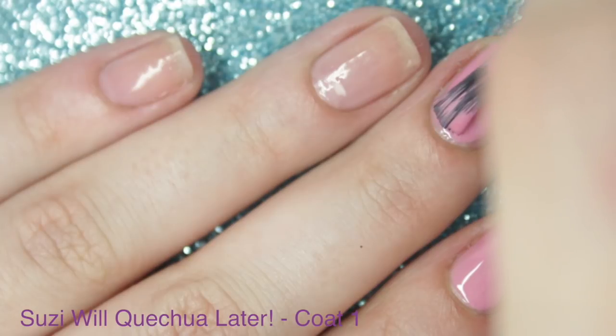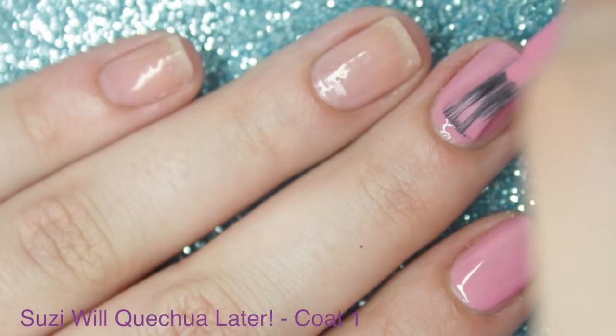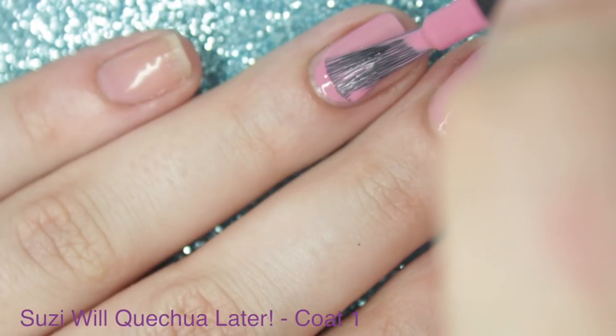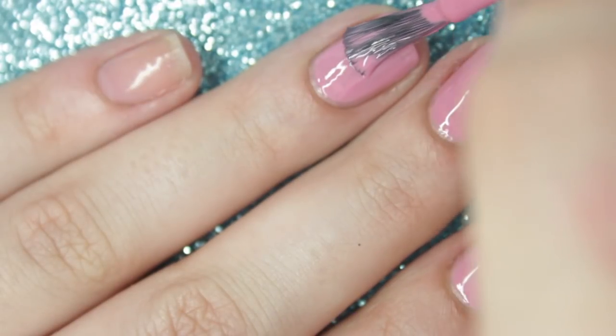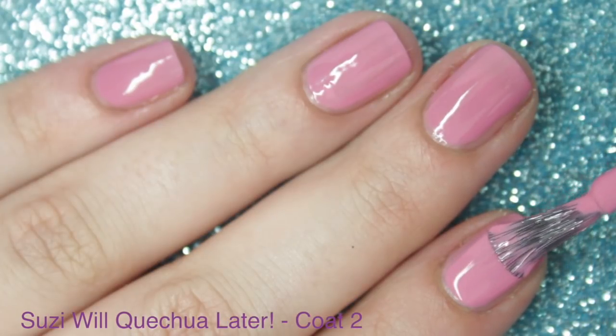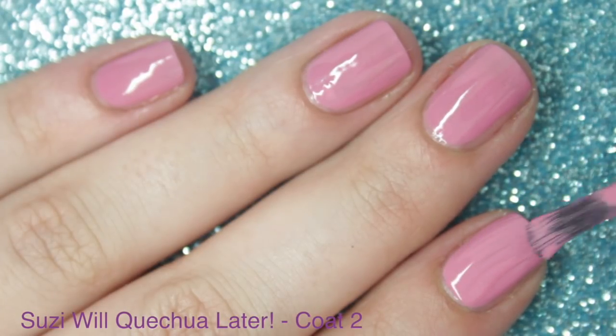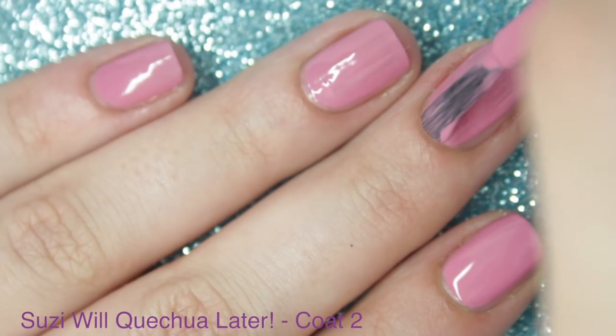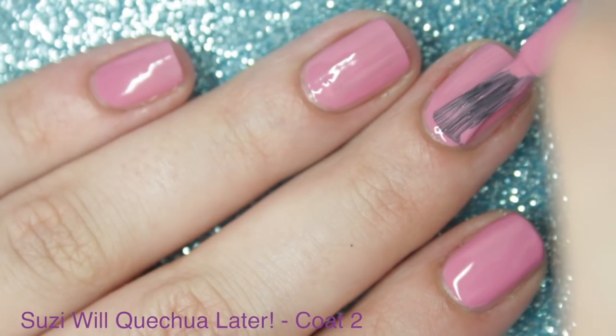This has a really, really nice formula, especially compared to the previous one. This applies really evenly, and I don't really see any streaks on the first coat. It will require a second coat just to get it completely covered up. Again, it dries really nice and glossy. It's a really easy, smooth formula to work with. The second coat slightly brightens up that color, and it's fully opaque in two coats.